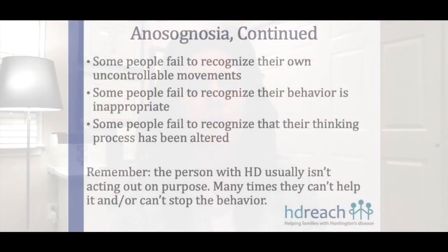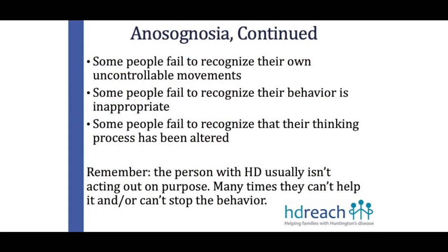An example of this can be illustrated in somebody who's had too much to drink. Some people fail to recognize their own uncontrollable movements. So, for example, when a law enforcement person pulls somebody over who's been drinking and driving, and they have them get out and do a sobriety test, meaning to walk a line heel toe, the person's brain is telling them that they're doing this, but their body is showing something very different.